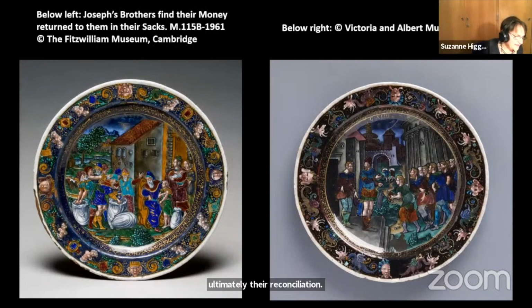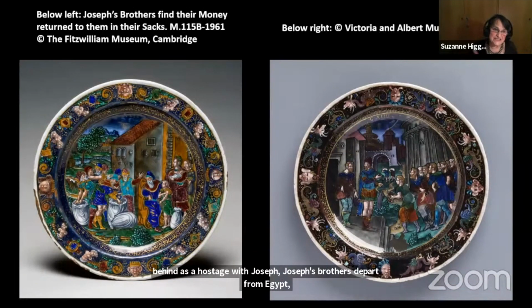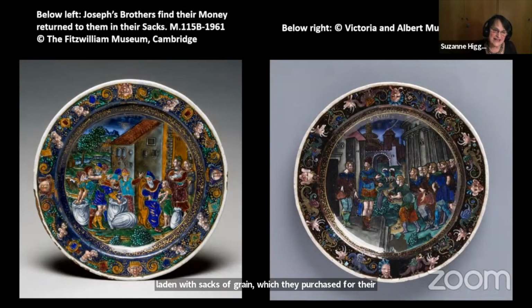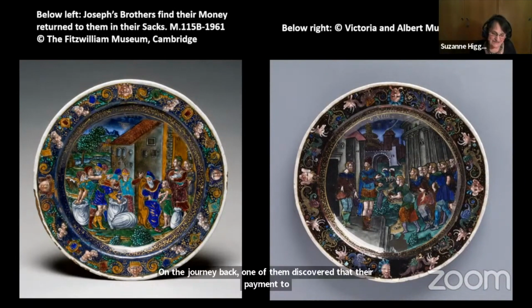And then the 9th scene of the plates shows, having left their brother Simeon behind as a hostage with Joseph, Joseph's brothers depart from Egypt laden with sacks of grain, which they purchased for their father Jacob. And you see them back home in Canaan with their sacks and with Jacob, their father. And on the journey back, one of them had discovered that their payment to Joseph had been returned to their sacks. And so they're showing the money to their father Jacob.